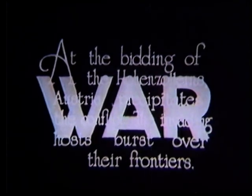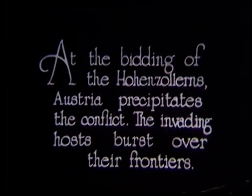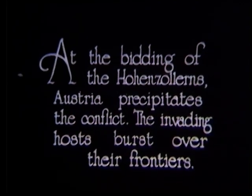So now you see the rapid development of the German Empire, and this was mainly because of the ambitions of the Kaiser. Now there's the movement to the west and then also to the east.